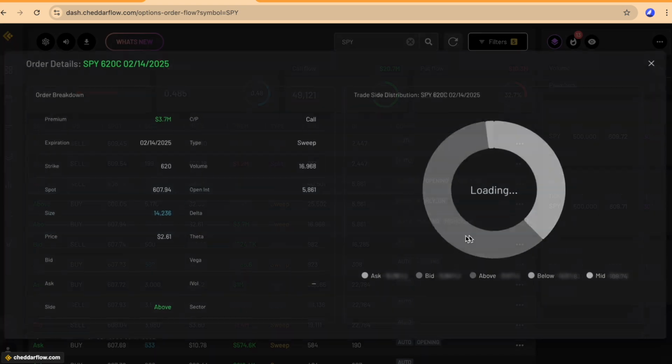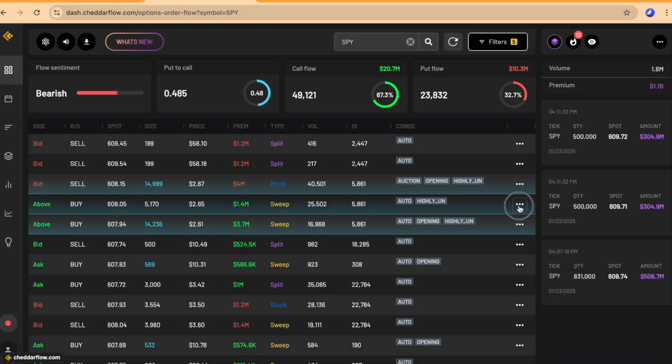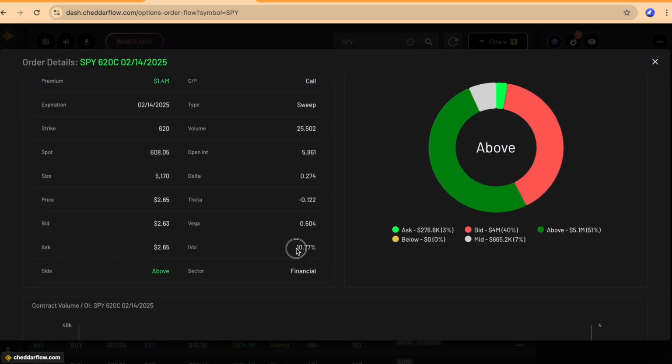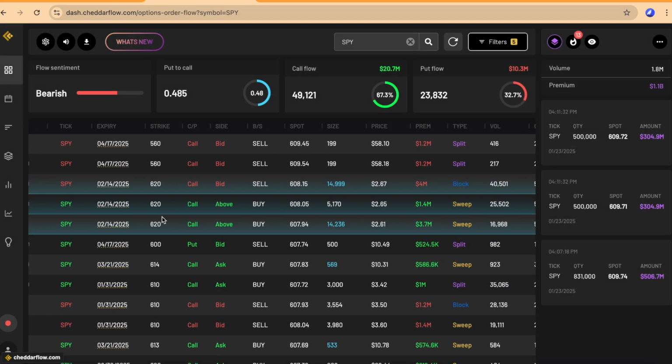Also, we can tell this based on the implied volatility, because here the implied volatility is 10.71% for that first order, and then it actually increases in the following order because it goes up to 10.77%. So there's a couple ways to gauge if something was bought to open. In this case here, it definitely was bought to open.